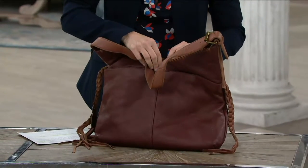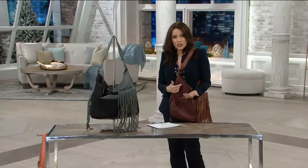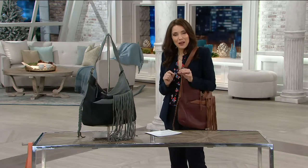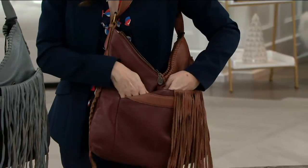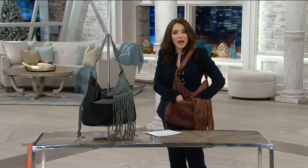So for a bag that just looks very cool and very bohemian, it actually has a lot of features that will keep you really organized. When you look at a bag like this, it definitely has the cool factor, but you don't think organization. This has loads of organization. I think you could probably get through most days without ever even entering the inside of the bag if you didn't need to.